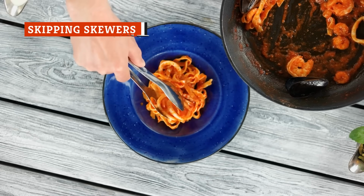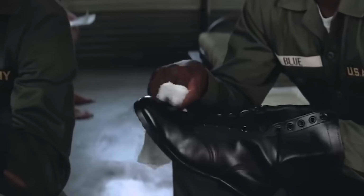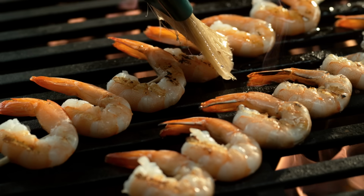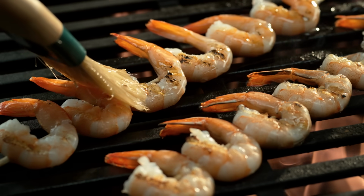There are countless different ways to cook shrimp. There's shrimp kebabs, shrimp creole, shrimp gumbo, pan fried, deep fried, stir fried. One of our very favorite ways to cook shrimp is on the grill. Grilling shrimp lends it a rich, smoky flavor that you can't get any other way.